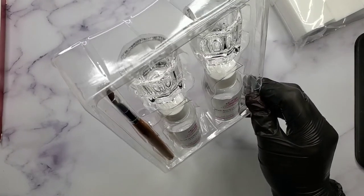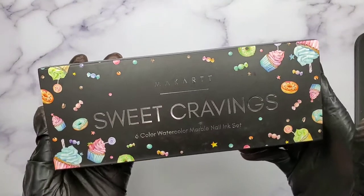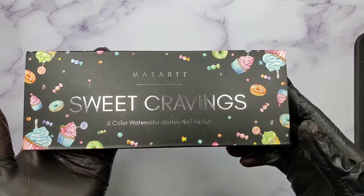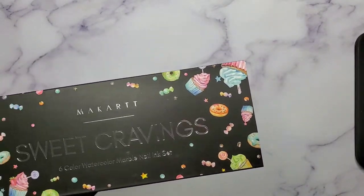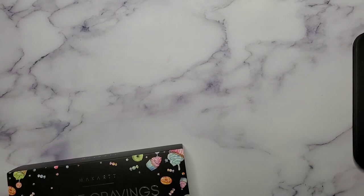I will be getting in contact with them about that. So I'm just going to move that over to the side. And then what I actually ordered, what I really wanted when I ordered, was this Sweet Cravings. I let a bug in when I opened my door. I'm really bummed about that. I need to set that up because, hold on, I don't even want it to leak anymore. I don't know if the top was on good enough or what.